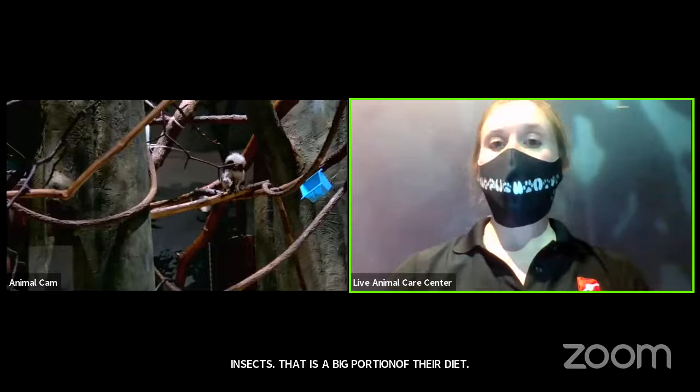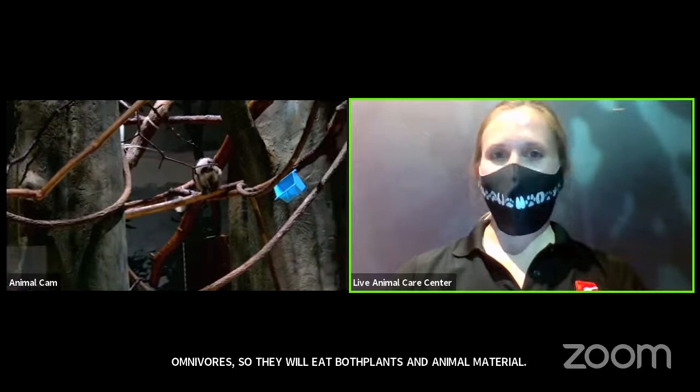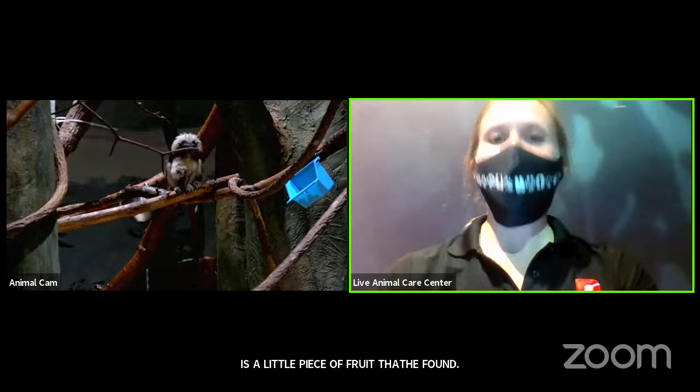So here at the museum, they eat that canned monkey food. It's hard to tell what he's eating right now, but I think it's a little piece of fruit that he found. Banana, apple, pretty much varied fruits and vegetables. And then they do get mealworms, are some of their favorite treats, crickets, other insects.